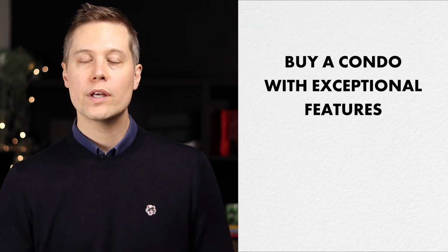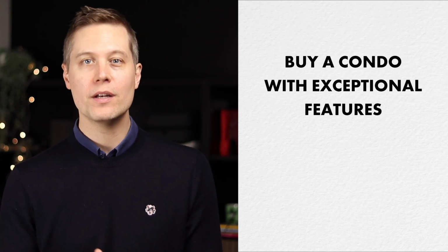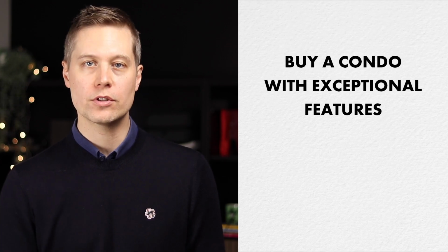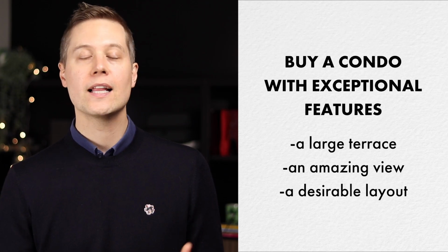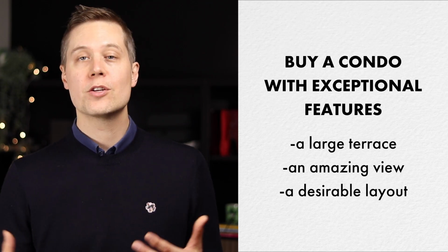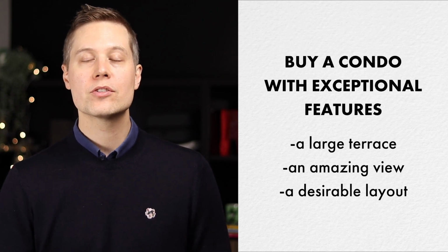Okay, so how do you avoid buying a cookie cutter condo? Well, you do this by buying a condo that has at least one, ideally more than one, but at least one exceptional feature, be it a large terrace, an amazing view, a highly desirable layout, something that is going to assure that even in a down market like the one we're in today, buyers are going to want to buy your condo.